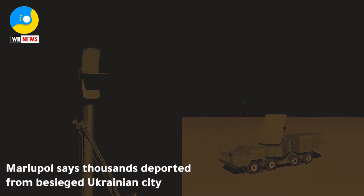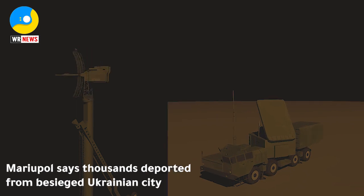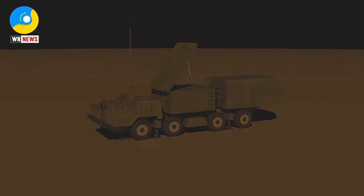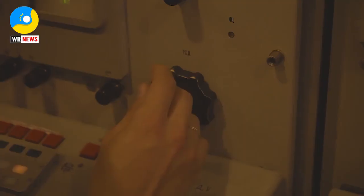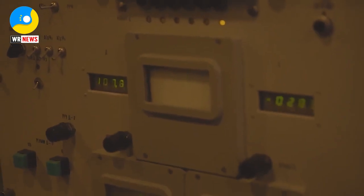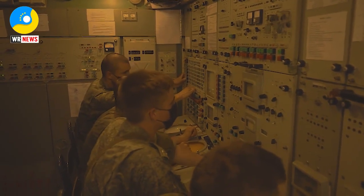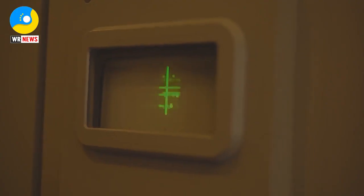Mariupol says thousands deported from besieged Ukrainian city. Ukrainian President Volodymyr Zelensky said Russia's siege of the port city of Mariupol was a terror that will be remembered for centuries to come, while local authorities said thousands of residents there had been taken by force across the border. Over the past week, several thousand Mariupol residents were deported onto the Russian territory, the city council said in a statement on its Telegram channel late on Saturday.